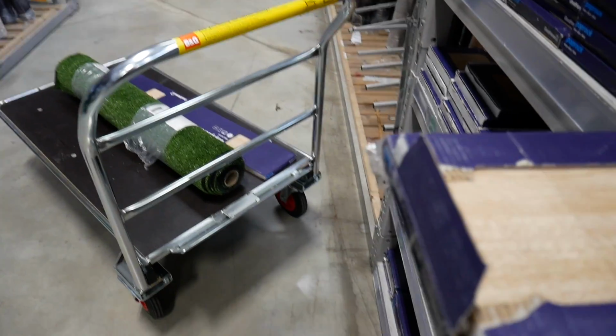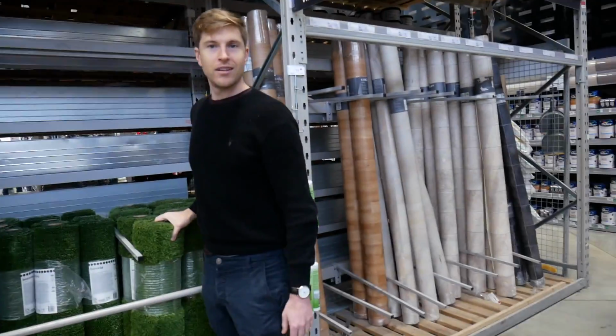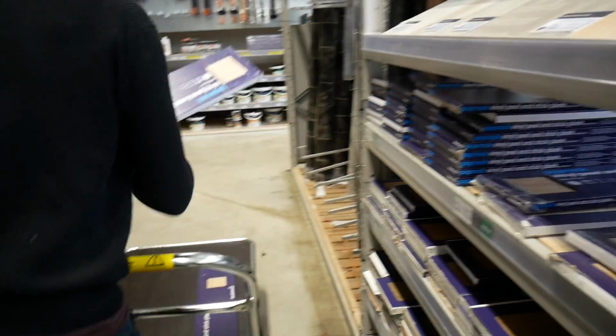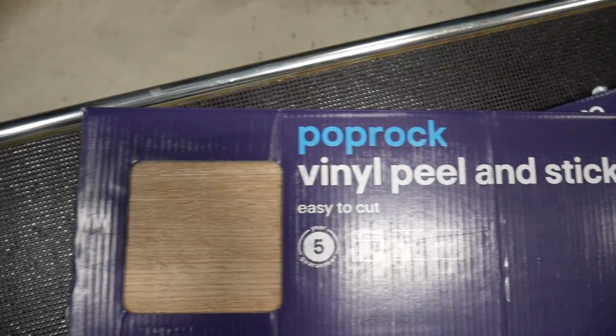What are you doing? What are you doing? Mashed potato. Why, no? Put it back. No football pitches in Kingston, thank you. Take a walk with me outside.